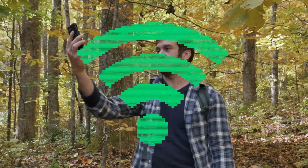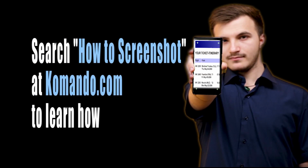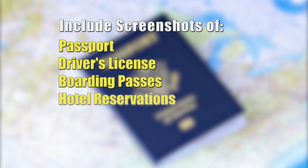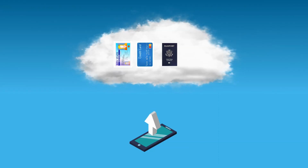Going paperless is convenient, but what happens if you're stuck without cell service or access to secure Wi-Fi? Don't scramble to find the important documents you need. Screenshots are your ticket to worry-free travel. Be sure to include copies of your passport, driver's license, boarding passes, hotel reservations, credit cards, and your parking space at the airport. Save a copy to the cloud so you can access them from another device if you need to.